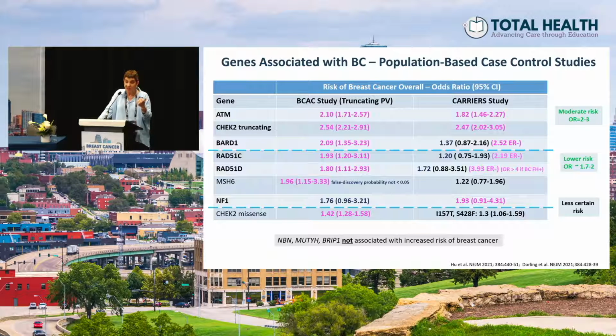So ATM and CHEK2 truncating mutations, those are the big ones and the most common ones that we actually see. But there's also BARD1, RAD51C and RAD51D, NF1, and MSH6 might also be a moderate penetrance gene. The important thing is that we were seeing lots of NBN mutations, and it is not associated with an increased risk for breast cancer. NBN, MUTYH, and BRIP1 are not breast cancer-associated genes.